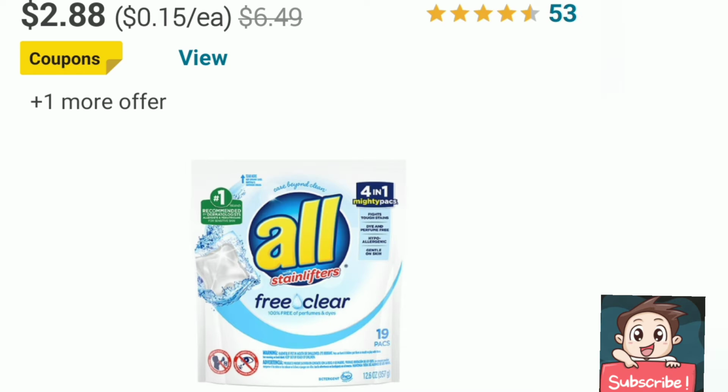But yeah, if you're going to use that $2 coupon, you have to have the pods. If you're going to use the digital coupon, I think you can use either or. If you don't have that $2 paper coupon, there is also a $1 off digital coupon that you can go ahead and clip to your account, only making this $1.88, which is still a pretty good deal in my book for some All liquid laundry soap.